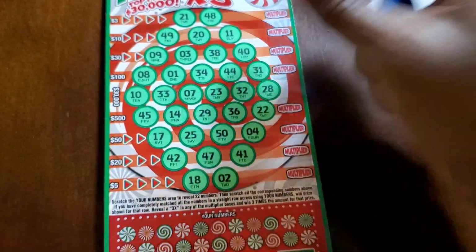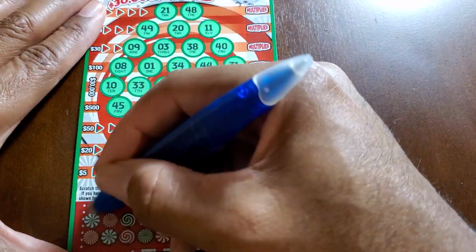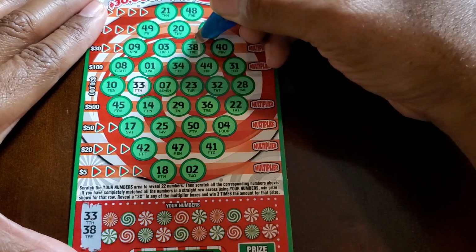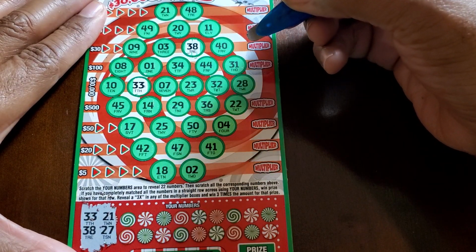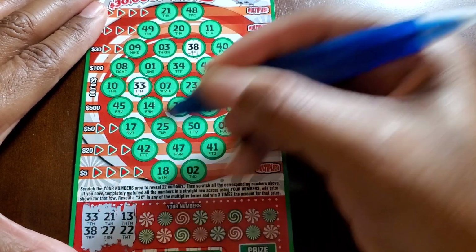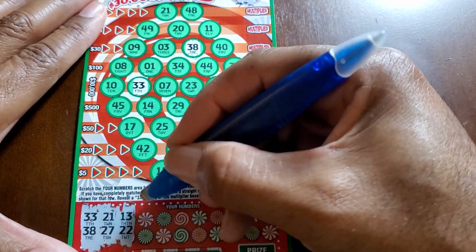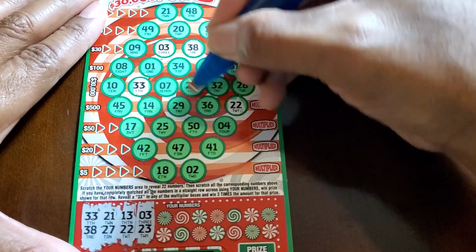All right, so we got ticket 50. It's the last one from this set. Got a mitten up there. All right. 38. 21, 27. I don't see either one of those. 13 and 22. 13. Nope. 31. 3 and 23.